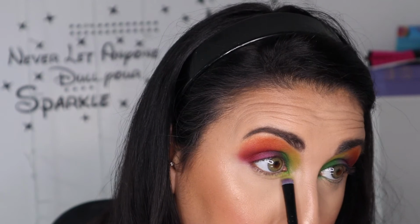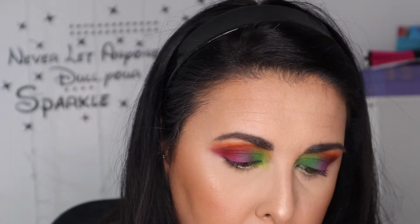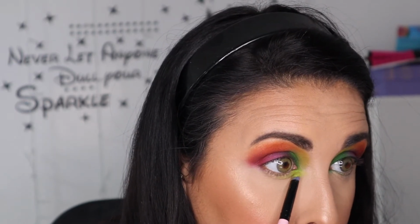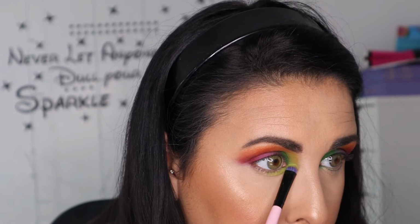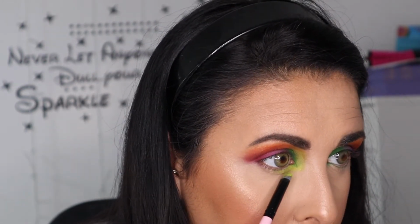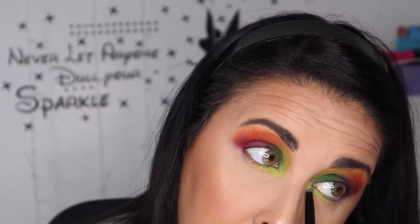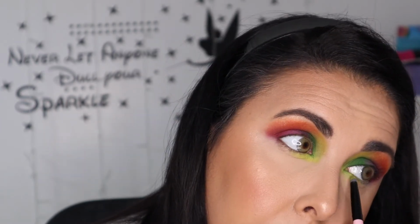Not that that's showing up, but you know. It's not really showing up like I want it to. Let me just pack that on a bit more. Okay, that's a bit better. It's kind of showing up a little bit here. And the same on this side. Okay, so that kind of looks good.